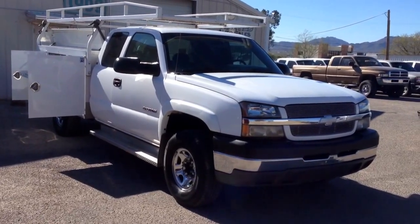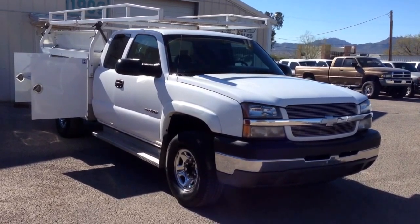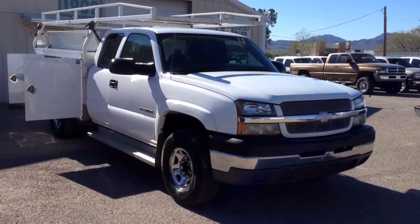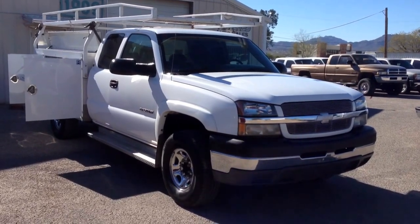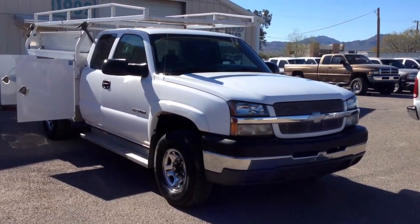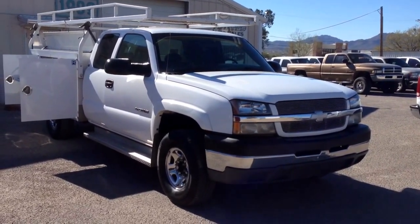We're selling this truck as a 2004 Chevy Silverado 2500 HD. It's two-wheel drive. It's a 6-liter gas truck. It is an LS. It is a work truck, but it's got cloth seats. It's got power windows and locks and power mirrors. So it's not a strippy truck, as we call it. It's got a lot of equipment.